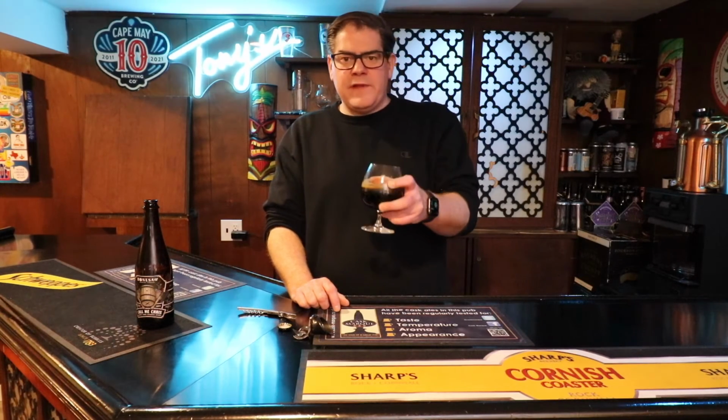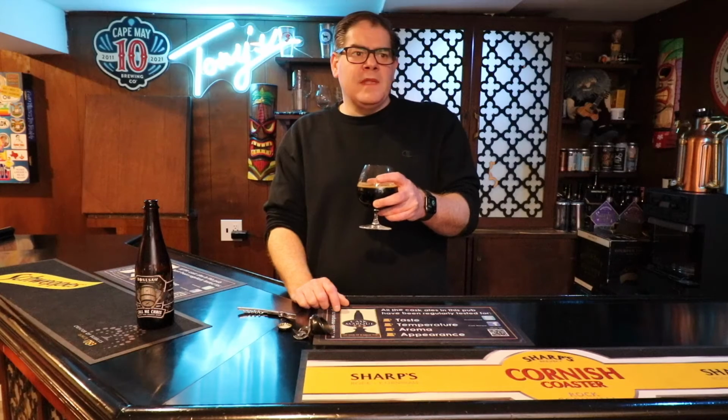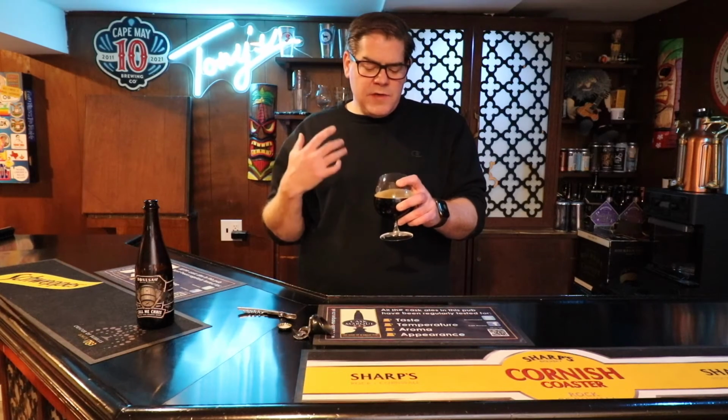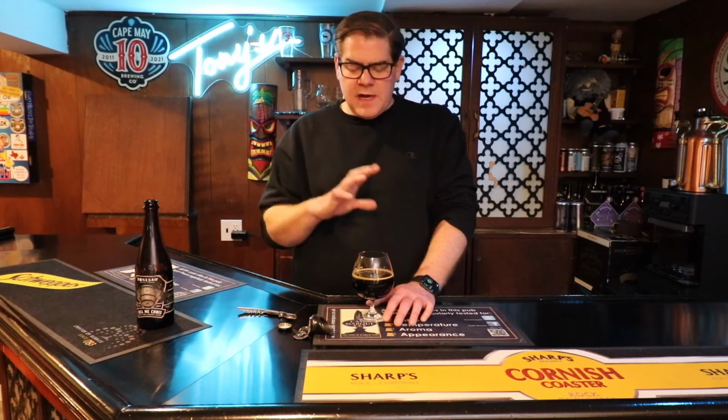Is it a good beer? Yes, it's got a great flavor to it. It's got a good, long-lasting aftertaste. It definitely hangs around on the back of the tongue for a while, so you can enjoy that flavor. But I have to tell you, of all of the high ABV beers that I've tried lately, this is definitely the one that I've come across with the heaviest burn as it goes down.